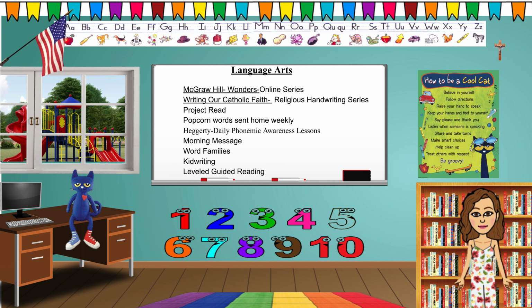Haggerty is something that this will be the 3rd or 4th year that we've been doing. It's an excellent phonemic awareness lesson we do every day.